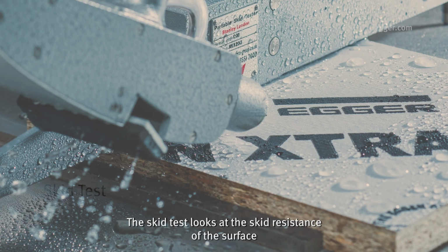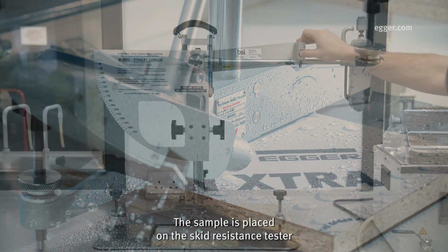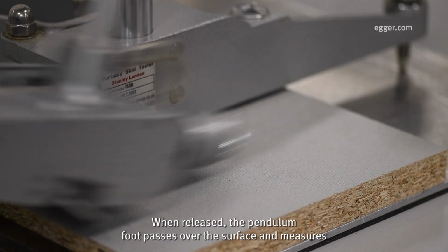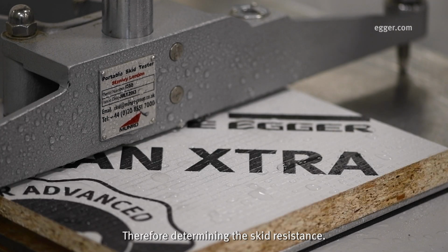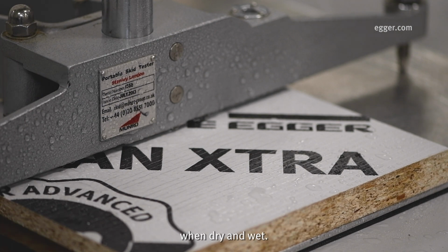The skid test looks at the skid resistance of the surface of EGGER P5, EGGER Protect, and EGGER Peel Clean Xtra. The sample is placed on the skid resistance tester, and the pendulum arm is raised. When released, the pendulum foot passes over the surface and measures the resistance due to friction, therefore determining the skid resistance. The top and bottom surfaces of the board are measured and recorded when dry and wet.